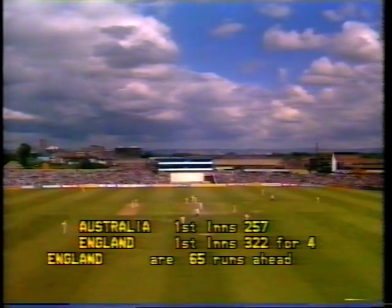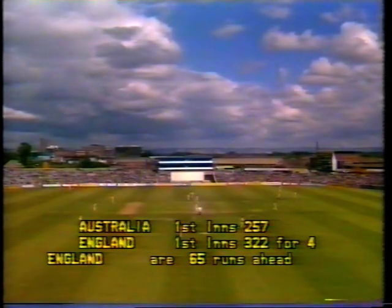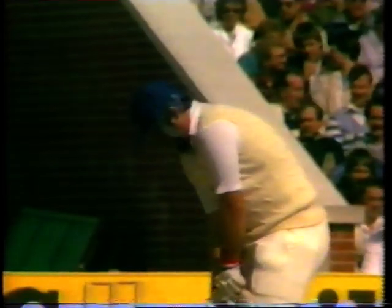England 65 runs ahead, and it is important because time has been lost that they get a move on. And of course they could anticipate that they'd lose more time for rain during this match. Gatting and Lamb on their 131 made tremendous progress. And Gatting, like Botham now, has the license to play all the attacking strokes.